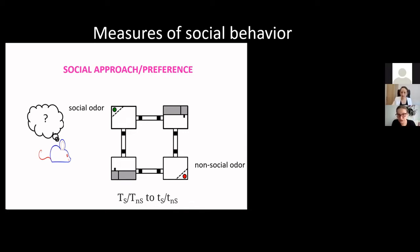Okay, back to our testing of social approach versus novel social stimuli. So what we do is we take those scents and present them behind the perforated partitions. On one side, we have social odor. For the control condition, we have non-social odor presented at the exact same time. And what we are measuring here is the time animals spend on investigating both those odors. We calculate then the proportion time spent on those investigations and additionally divide it by the exact same measure taken from 24 hours prior. Why?